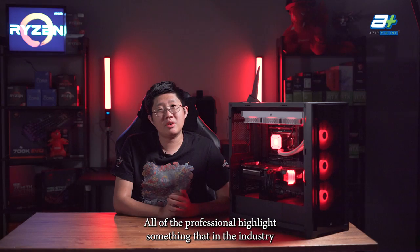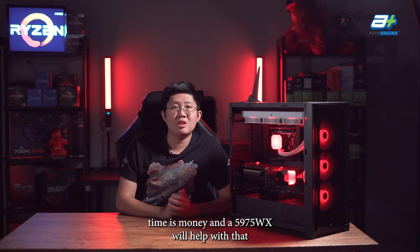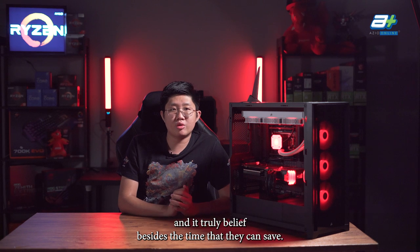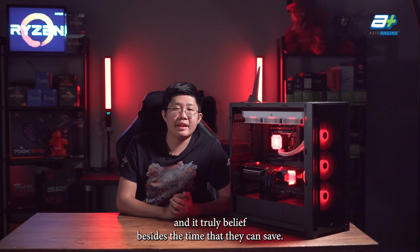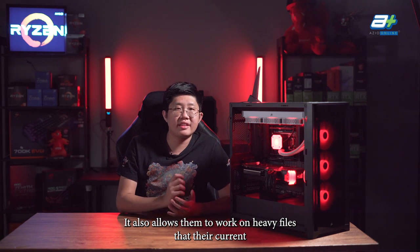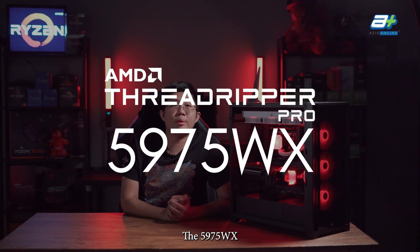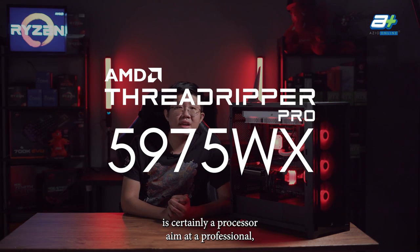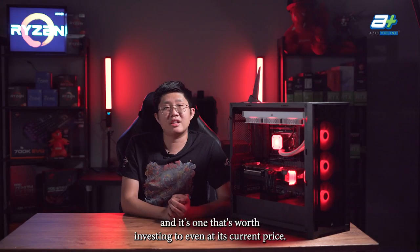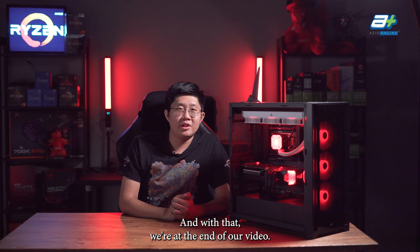All of the professionals highlighted something that in their industry, time is money. And the 5975WX will help with that. And they truly believe, besides the time that they can save, it also allows them to work on heavy files that their current desktop is just unable to do. The 5975WX is certainly a processor aimed at the professional, and it's one that's worth investing in, even at its current price. And with that, we're at the end of our video.